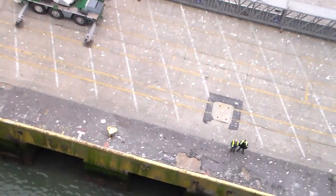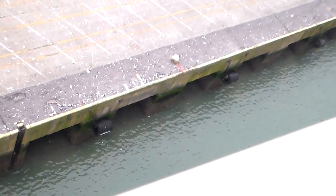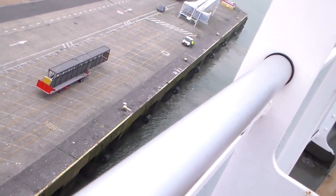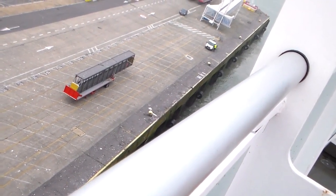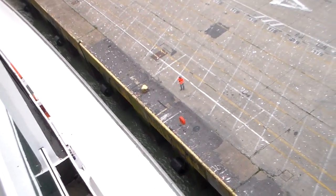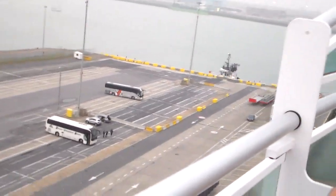Wide up there, and it is down there, so we're edging slowly towards the dock. Pulling us in there. Dock at that end. So there you have it. We've arrived, as they say.